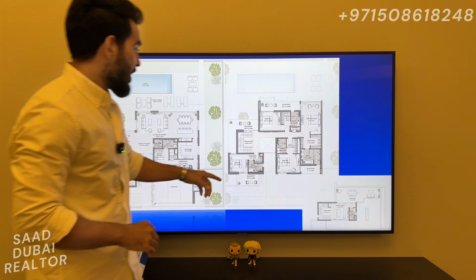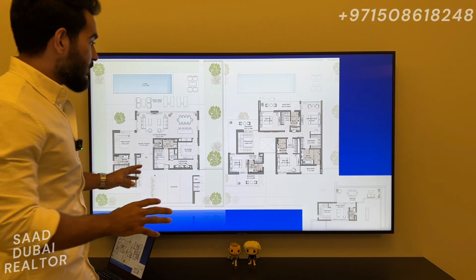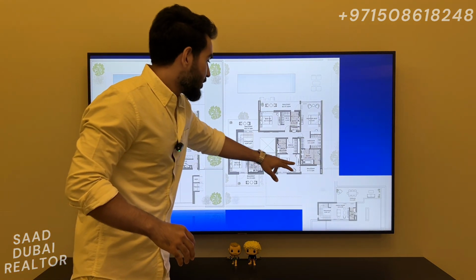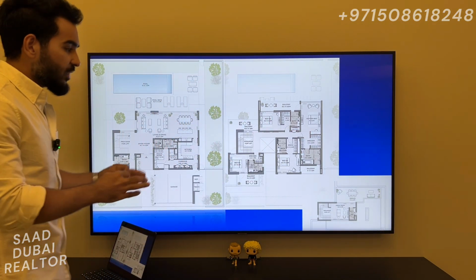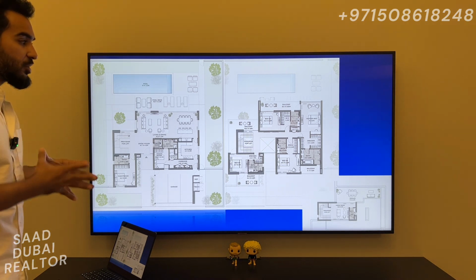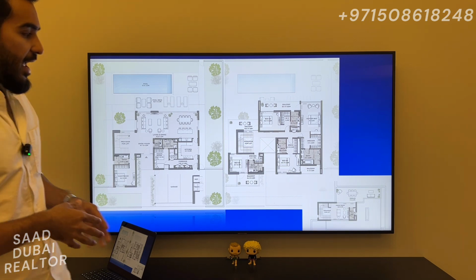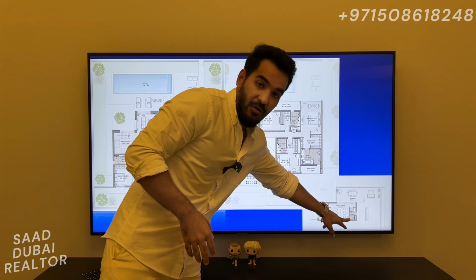On the first floor, you have 1, 2, 3, and 4. So this is a 5-bedroom layout, right? So you have your bedroom number 2, bedroom number 3, bedroom number 4, and bedroom number 5. All of these again with ensuite bathrooms. All right, a lot of utility. It's not going to be sharing any bathrooms. Every bedroom has their own bathroom here. All right, and again, the family room on the second floor again has a full bathroom right here.